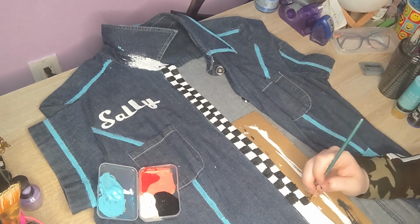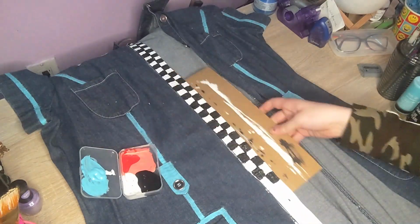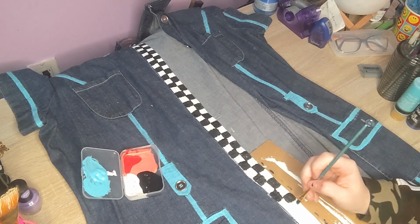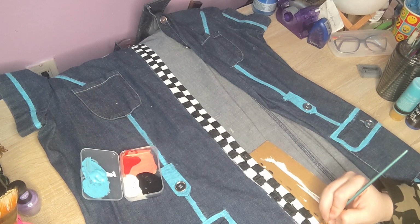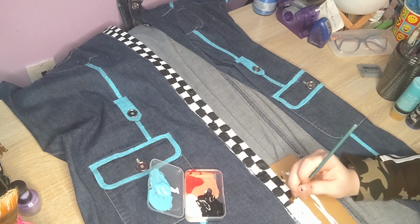So it just depends on how often that you wear this. This is only for videos and maybe a convention or two, so I'm not really going to have to worry about washing it too much. But yeah, just a little PSA, if you plan on using any sort of paint on clothes and you want to wash them, please use fabric paint because acrylic will just come right off and you'll have to repaint your design each and every time. Almost each and every time. I've gotten away with accidentally washing my stuff a couple of times.